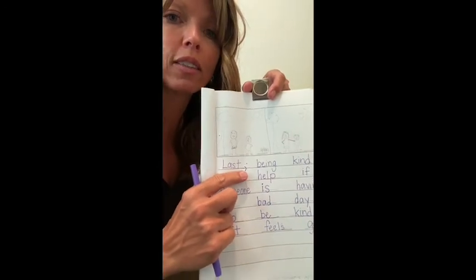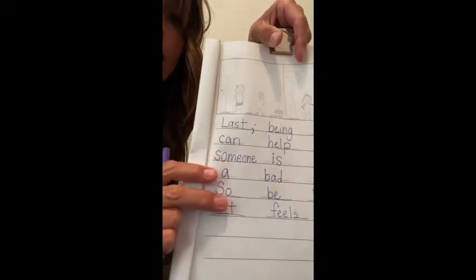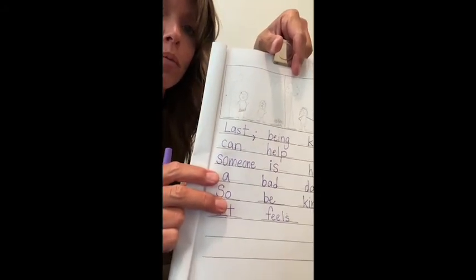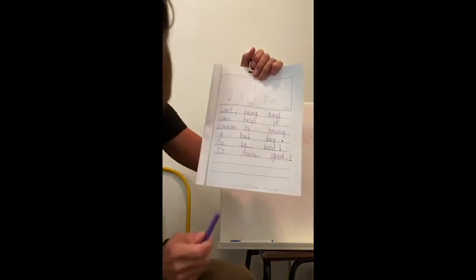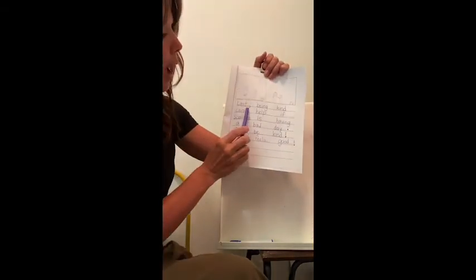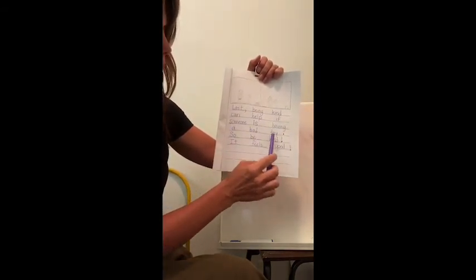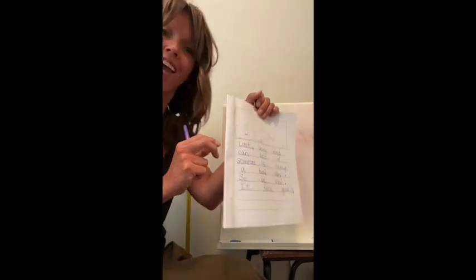So it's just a little tiny curve, and it goes above the line and then under the line. So it's kind of like a smiley face sideways. Okay. All right, so we're going to read now, and that's going to tell us to pause for a moment, okay? Last, being kind can help if someone is having a bad day. So be kind. It feels good. And it feels good that we finished our book. I am so proud of all of you that joined me for our writing lessons.